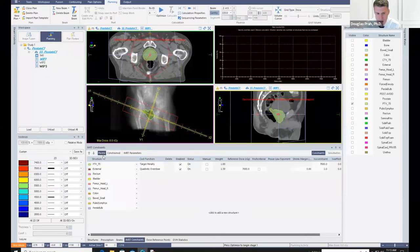When you're in Pareto mode, it's going to try to make sure that all of your targets are met, even if certain constraints are being violated for organs at risk. If we're in constrained mode, it's going to try to put as much dose in the target as possible, but always meet the organ at risk constraints.